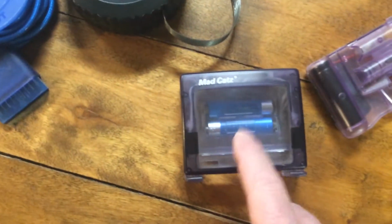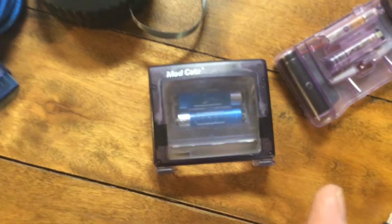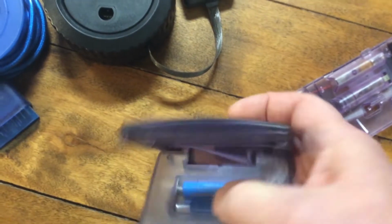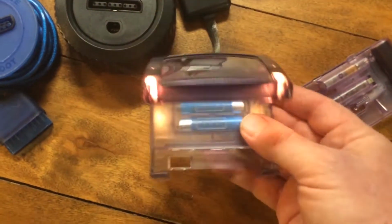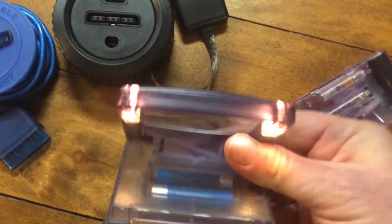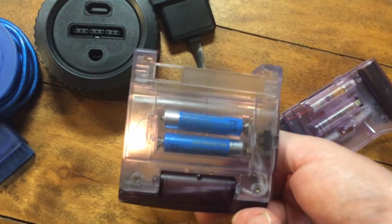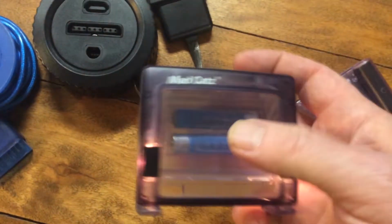Neat little item. This is for the Game Boy Advance. There's two Game Boy Advances. There's the 001 and the 101. The 101 solved the problem of brightness in the screen. Kids couldn't see it, especially in the daytime, so you could buy this and you could illuminate your Game Boy Advance that you couldn't see. And you can even see the batteries there.